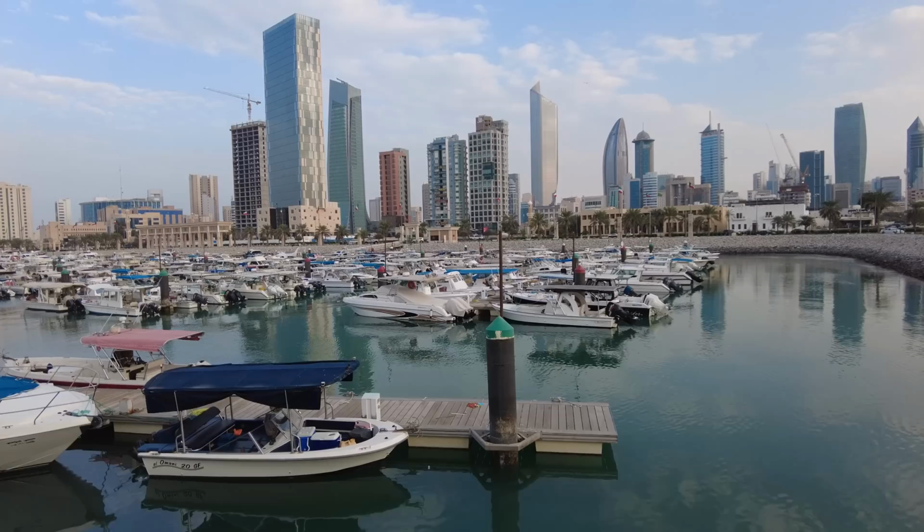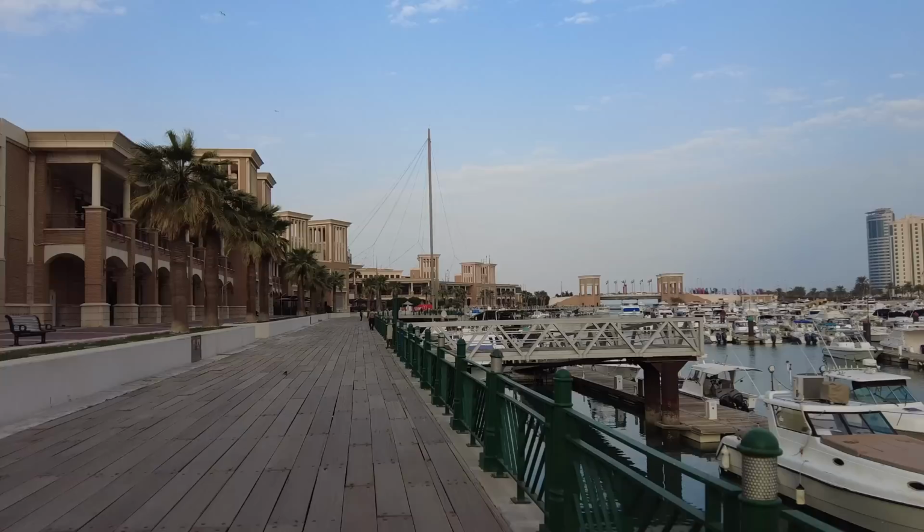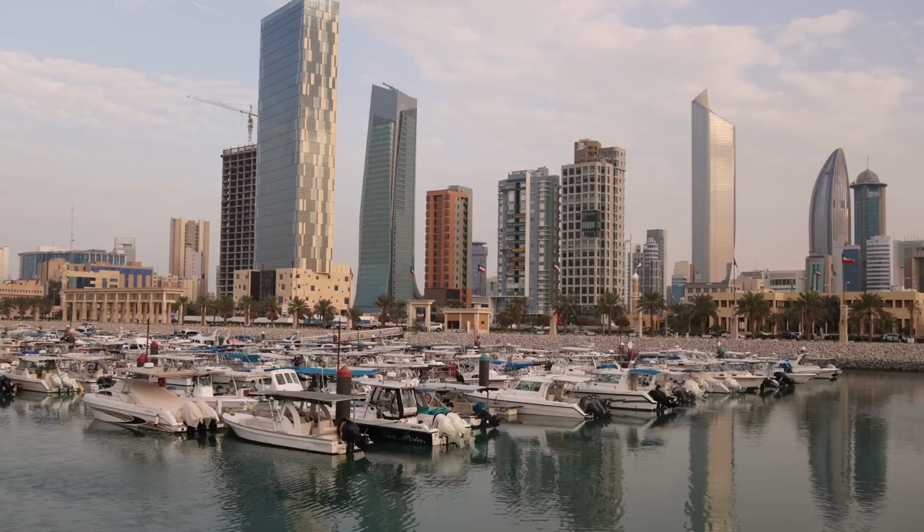So right near the north of the old town of Kuwait City, right on the coast here along the Corniche, there's this big harbor with a bunch of boats, and you can see the skyline of Kuwait City off in the background. And then there's this fish market called Souk Sharq here, where you can go and buy some raw fish. And then there's this nice shopping center here along the harbor. So yeah, let's go check out the fish market.